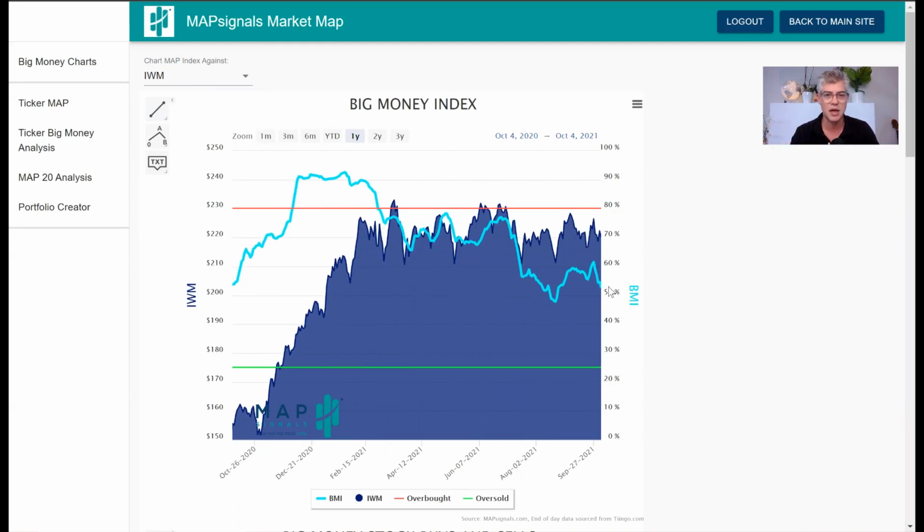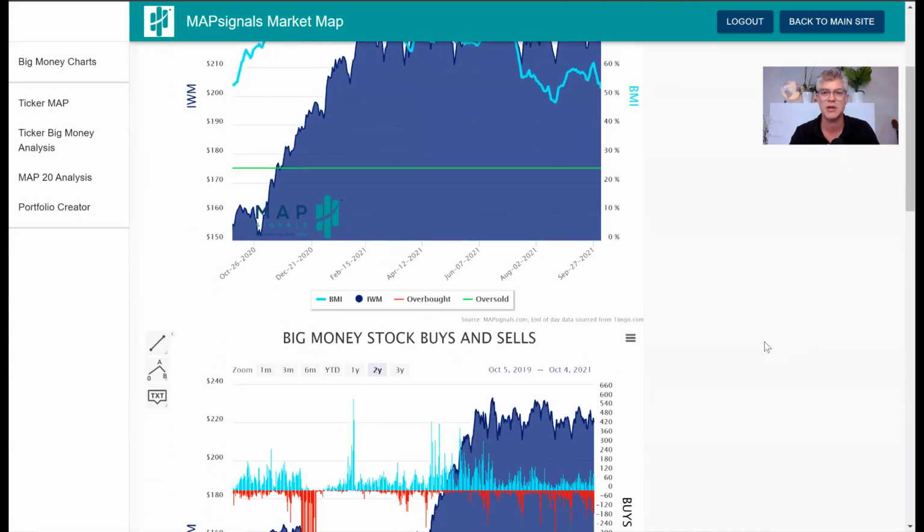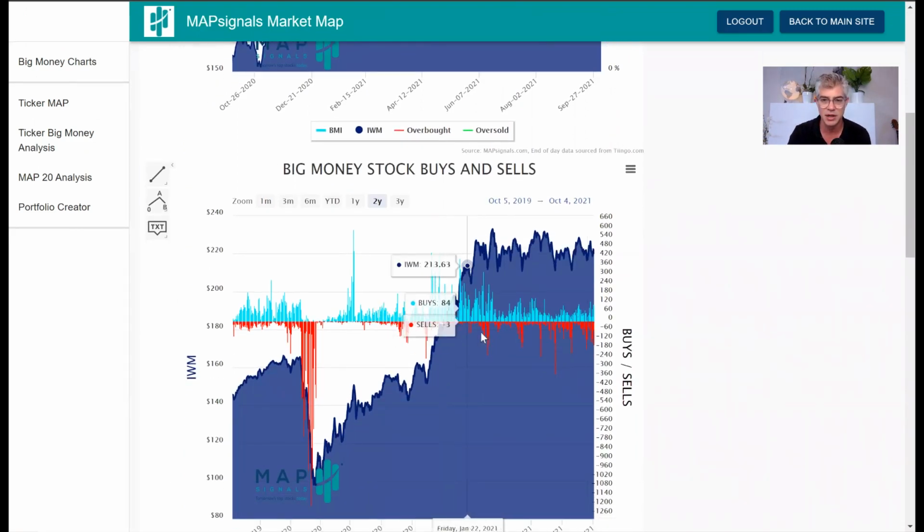They're buying tech and then they're selling tech, and it's really kind of gut twisting. So what are we to do? Well, again, it helps to understand what the big money is doing. It's a bit of a washing machine out there. What's up one week is down the next. We can see that here again with the big money stock buys and sells. A lot of choppy activity lines up with this sideways activity of the Russell 2000.